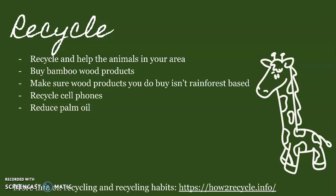Palm oil is being harvested in a lot of areas where tigers live. So by reducing your purchasing of palm oil, or making sure it's not from an area where they're taking down forests or destroying tiger habitats, you're saving some endangered animals that way.